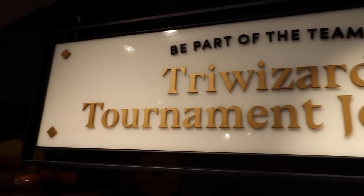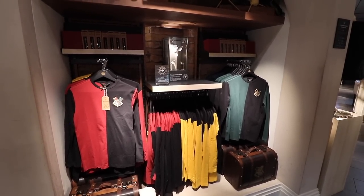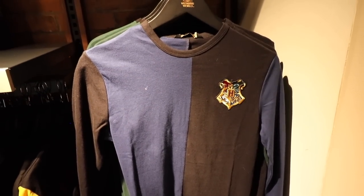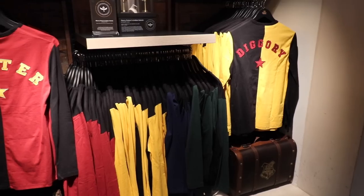In my opinion, one of the best things you can purchase here, and one of the best values, is a personalized Triwizard Tournament jersey. For $40, you can get your name on the back of your house Triwizard jersey. And yes, the personalization is included. And you can have up to 9 letters put on the back of your house Triwizard Tournament jersey.